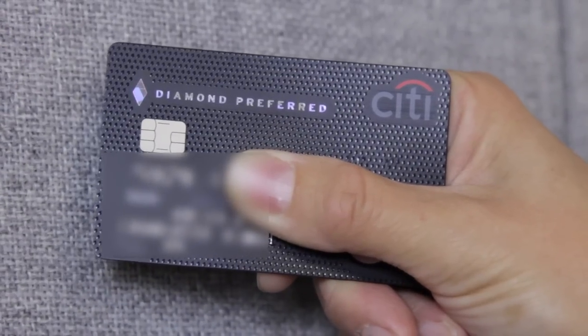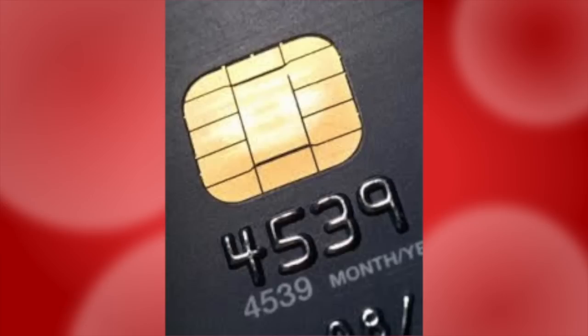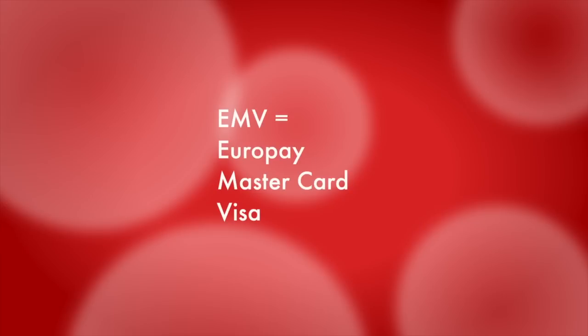Chip cards like this one are standard in most other countries. It's got a computer chip in the corner, sometimes called an EMV chip, which stands for EuroPay, MasterCard, and Visa. Those are the companies that created the standard for chip more than a decade ago.